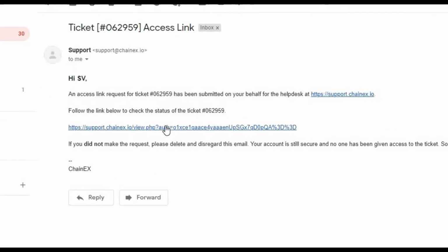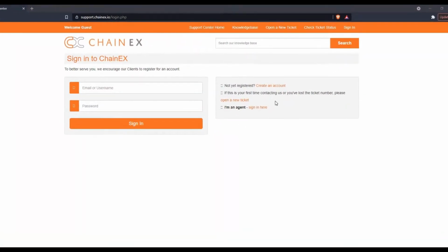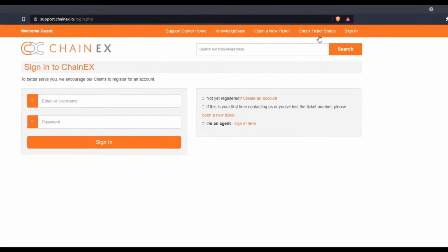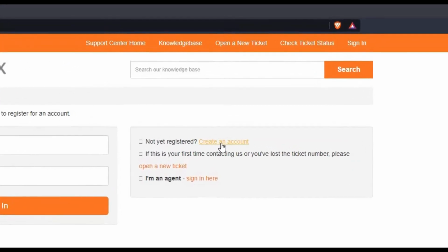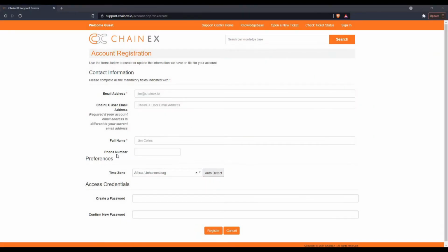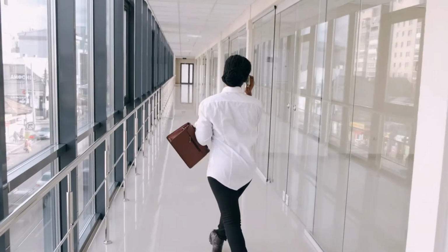The best possible way to track your ChainEX support tickets is to simply register a free account on the ChainEX support portal. You can do so by choosing one of the following two methods. Method 1. Navigate to the sign-in page or the Check Ticket Status page on the ChainEX support portal. Click on Create an account or Register for an account. Fill out the registration form. Click on Register. Navigate to the email address used to register your account and confirm your email address. Your account will now be registered.